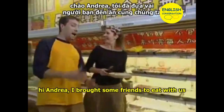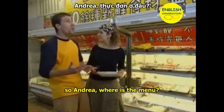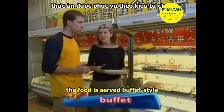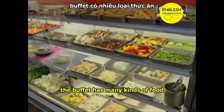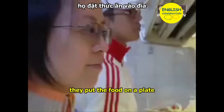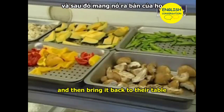Hi, Andrea. I brought some friends to eat with us. Hi, everyone. Welcome to our hot pot dinner. So, Andrea, where is the menu? You don't need a menu at this restaurant. No? The food is served buffet style. The buffet has many kinds of food. Customers choose different kinds of meat and vegetables. They put the food on a plate and then bring it back to their table.